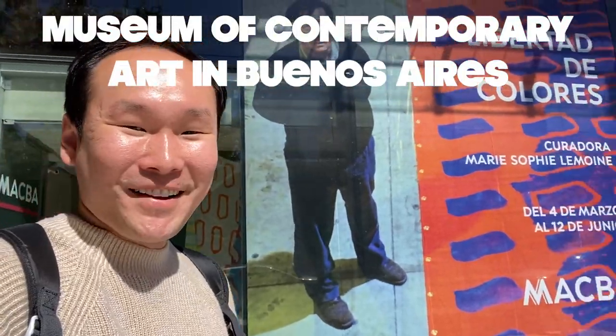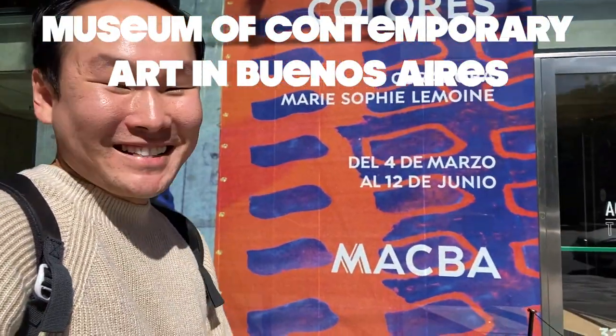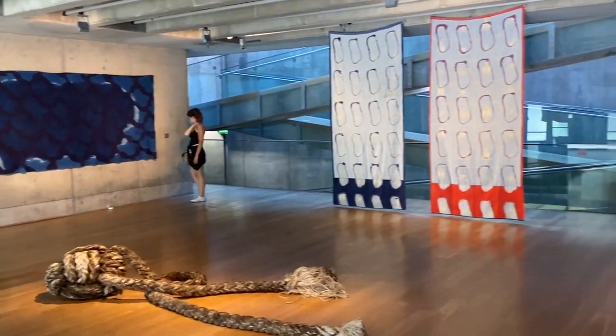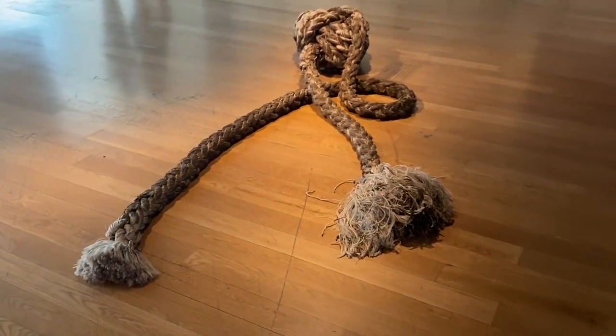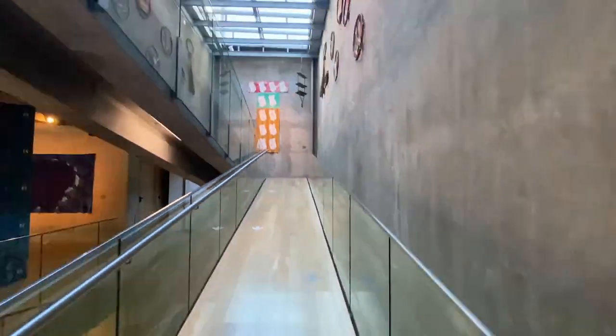Now to fuel all the art on top of art, we're going to the MACBA. The Museum of Contemporary Arts in Buenos Aires stands in the heart of the historic center of San Telmo. Makes all the artwork just pop against the concrete.